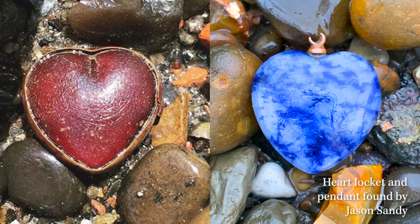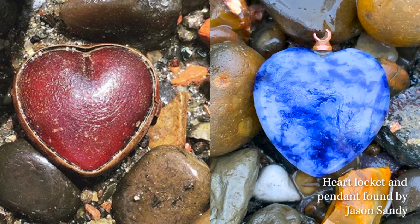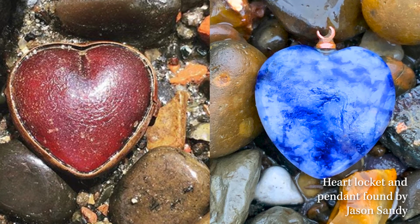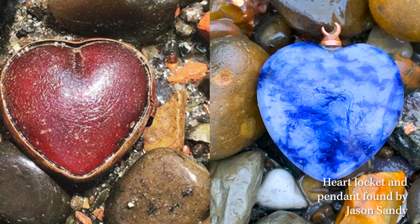I've also found a heart-shaped locket made of red glass, as you see on the left-hand side. And on the right-hand side, over Christmas, I found a beautiful heart-shaped pendant that was made also from like a turquoise or sodalite type of material.